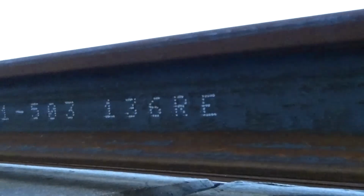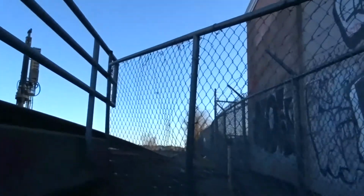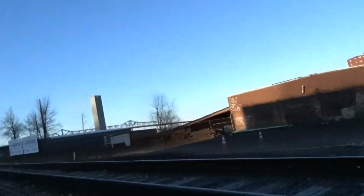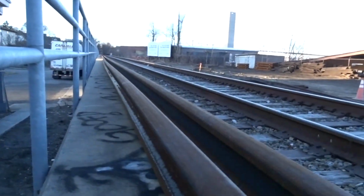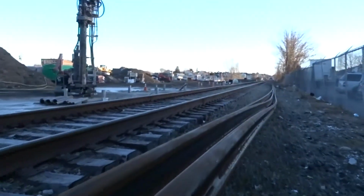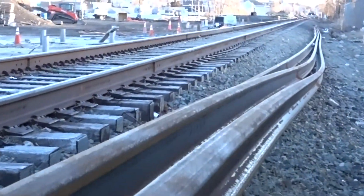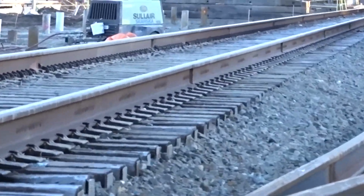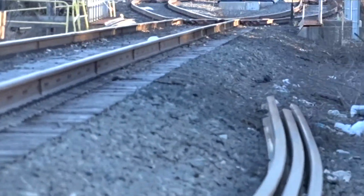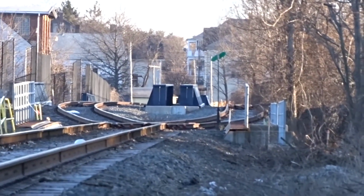So I have some old rail strewn along the side. There we go. It's better. Not perfect, but might be able to get a better view here. The pillars there of what I believe may have been the platform. Nice little split junction over there.